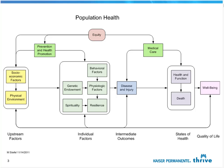And then those upstream factors influence a variety of individual factors shown here. The ones that we're most used to in healthcare are the behavioral and physiological factors. And the physiological factors, things like BMI and blood glucose and blood pressure and lipid levels, are the things that we tend to measure in healthcare, in part because we can, but also because they are important determinants of downstream outcomes. But an important point is that they are not measures of health in and of themselves. In turn, the behavioral factors have a profound influence on these physiological factors.